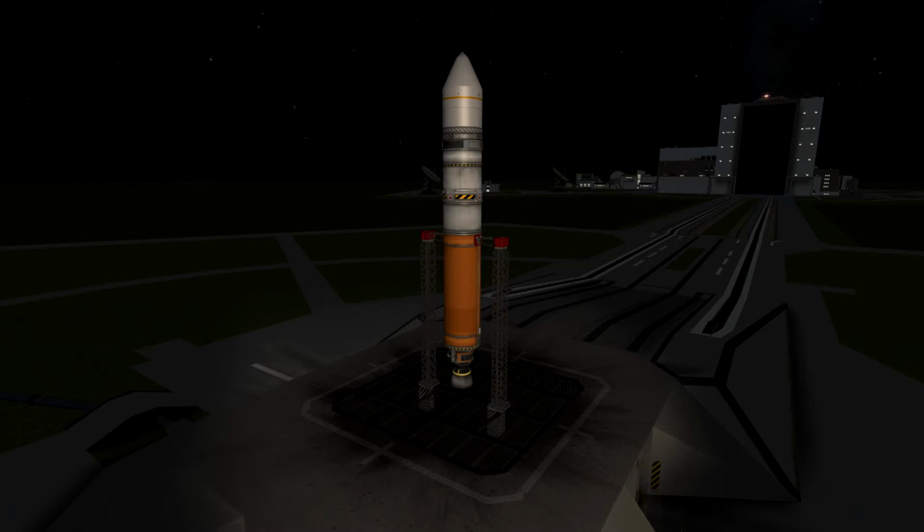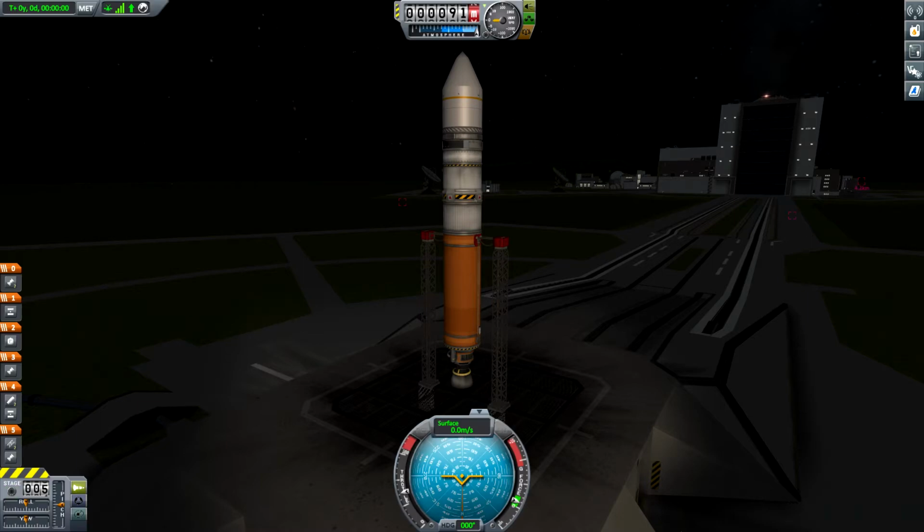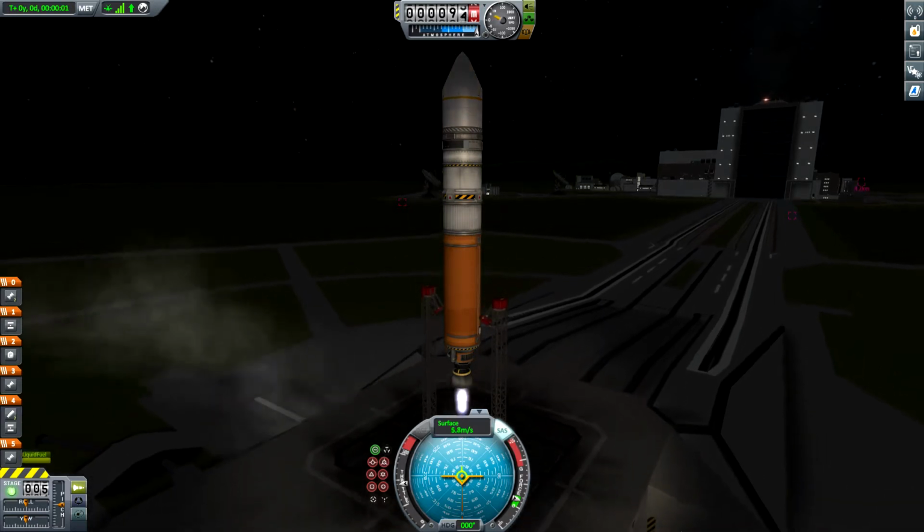Today we will launch several missions to the Moon, and we will begin with a communication satellite that will be positioned in a high polar orbit so that I can communicate with spacecraft on the far side of the Moon. Alrighty then, let's get started. Let's switch on SAS, adjust the throttle, and in 3, 2, 1, and liftoff!